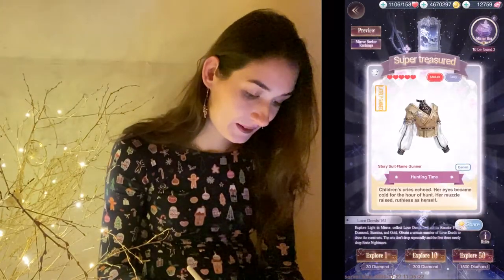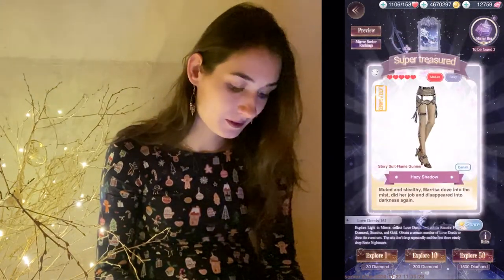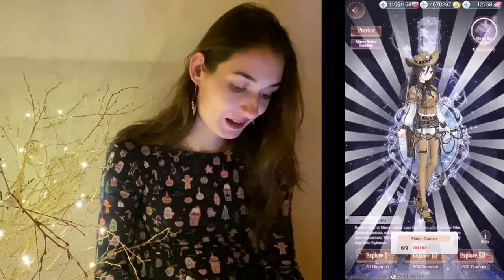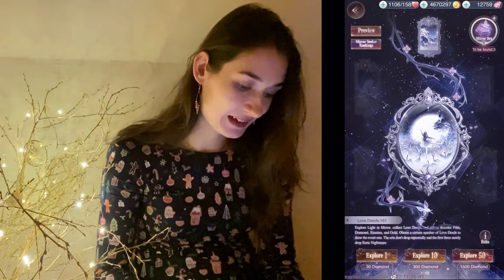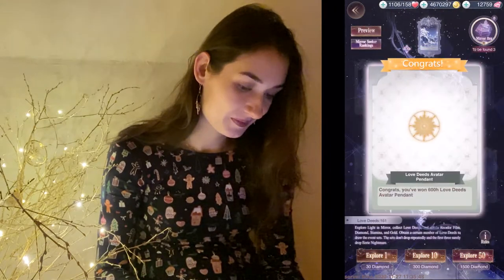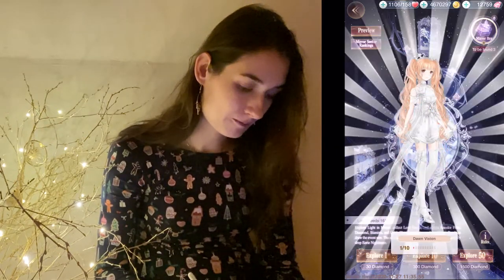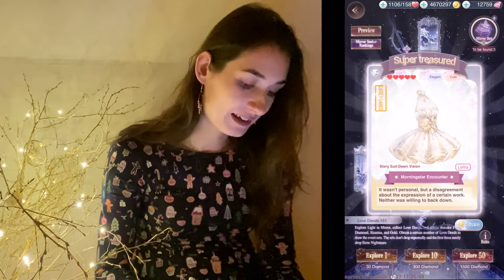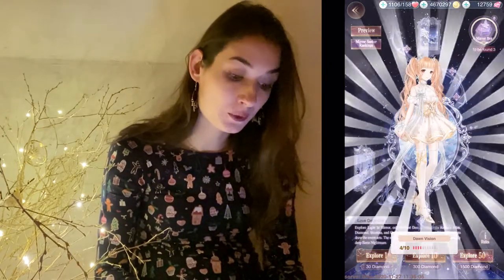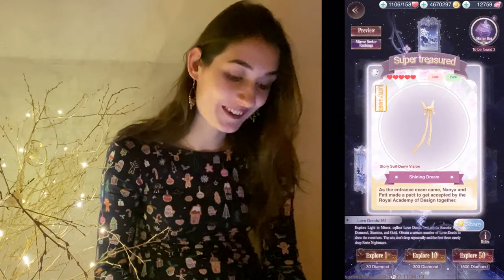So, the cowboy suits first. I like the recolor much more, but we'll get it anyway. Get it. Okay. This suit I like. And also the recolor of it. I think it's cute. Not bad for a side suit.